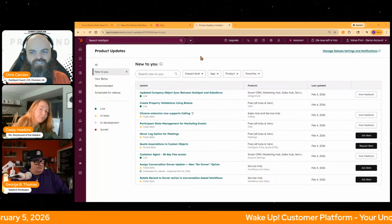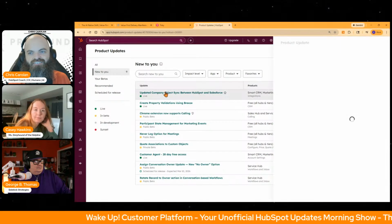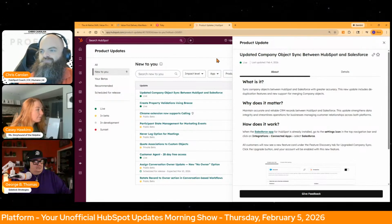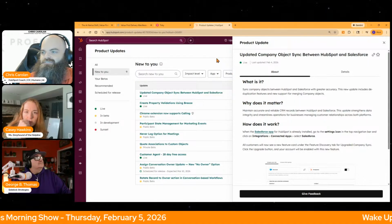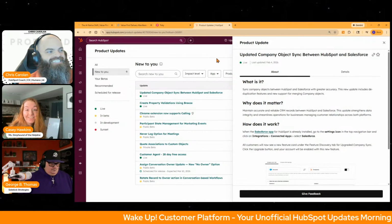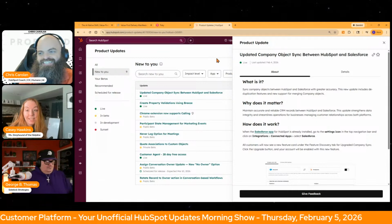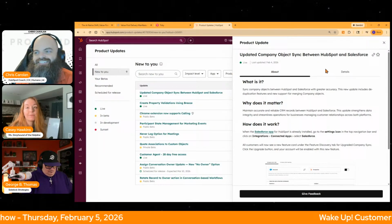Updated company object sync between HubSpot and Salesforce, our favorite sync. What is it? Sync company objects between HubSpot and Salesforce with greater accuracy. This new update includes deduplication features and new support for merging company objects. Why does this matter? Maintain accuracy and reliable CRM records between HubSpot and Salesforce. This update strengthens data integrity and streamlines operations for businesses managing customer relationships across both platforms.